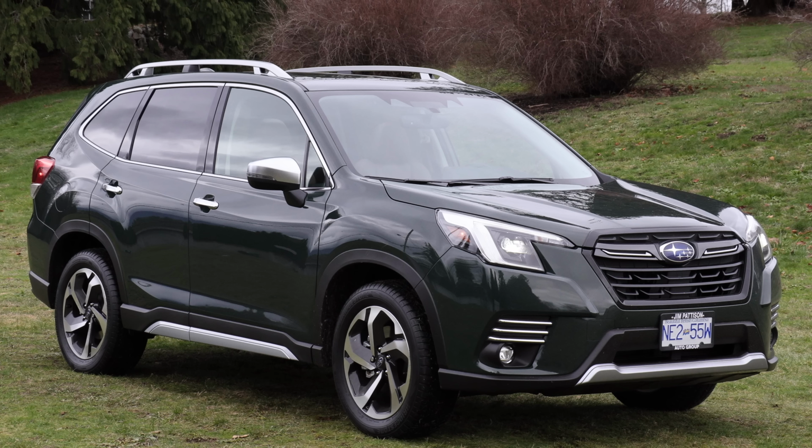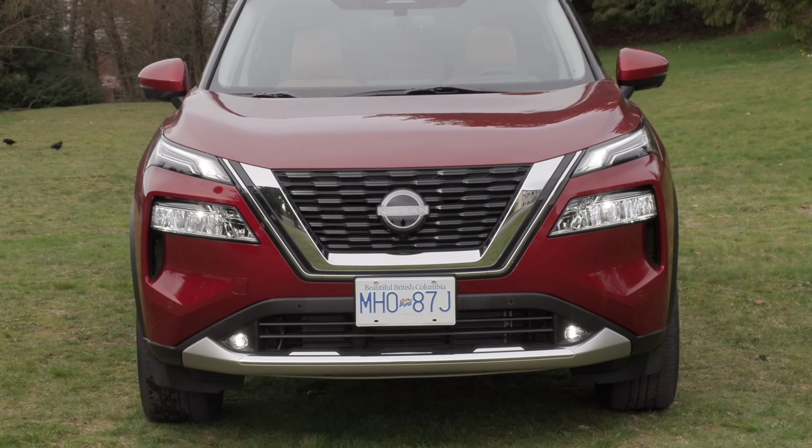We've got the Rogue and the Forester in our comparison this week, and they both get a refresh for 2022.